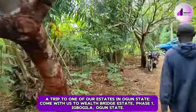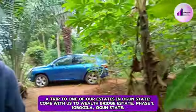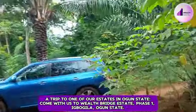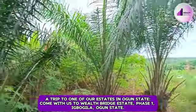So we found some of these people, they were processing. They lived on the farm. We saw them cooking. They were processing. They were trying to extract some oil from palm tree, from the palm fruits that had been harvested.